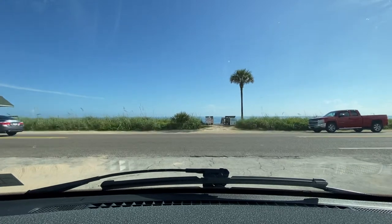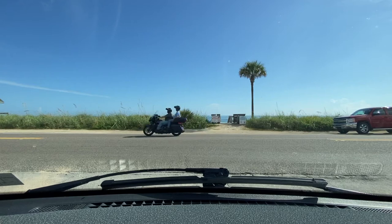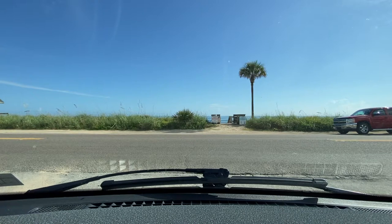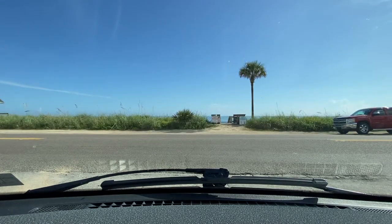All right, let's make this left-hand turn. They're building a new beachfront building, looks like. I might say a business, because it's here on my far left. I would love to position you guys to it, but this is a main road, this A1A. It's hard for me not to say Beachfront Avenue. We want A1A.